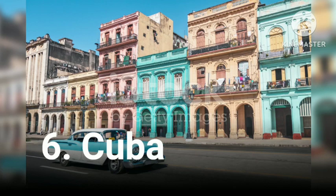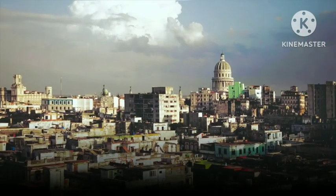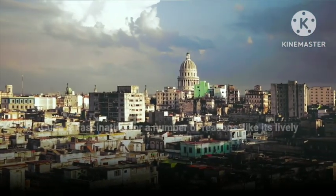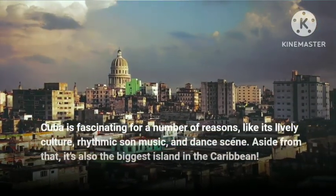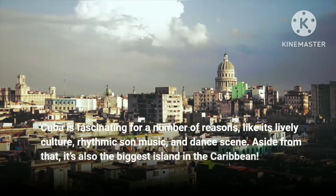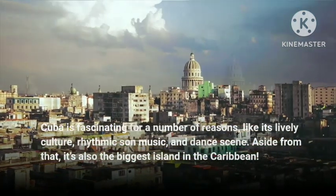6. Cuba. Cuba is fascinating for a number of reasons, like its lively culture, rhythmic son music, and dance scene. Aside from that, it's also the biggest island in the Caribbean.